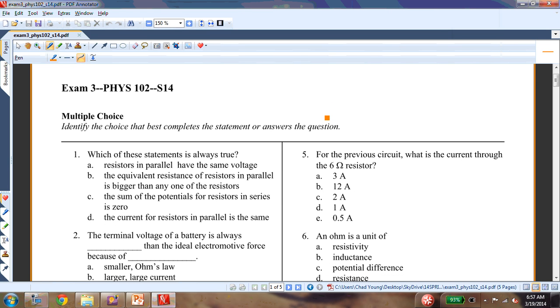Okay, this is exam 3, physics 102, s14. Which of these statements is always true? Resistors in parallel have the same voltage, right? That is a true statement. The rest of these can be made true.